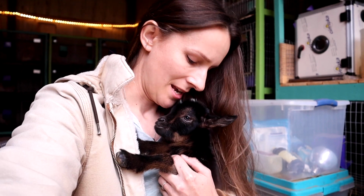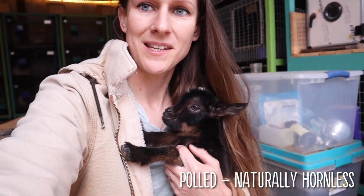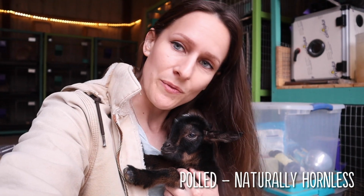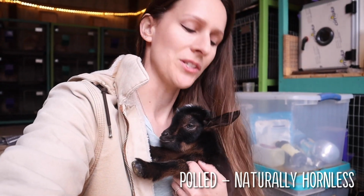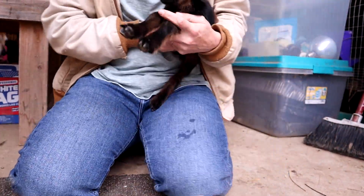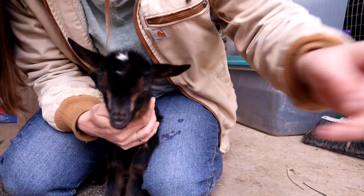She is polled for sure. Like, she doesn't have horns. Being polled means that the goats are naturally hornless. Not all of them are. Beatty is, so this is her daughter that is also. We're gonna try to bottle feed her. We may or may not get her to drink, but we're gonna try.